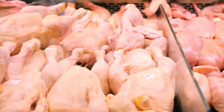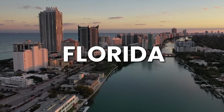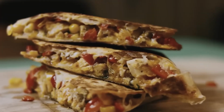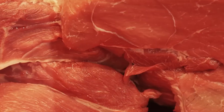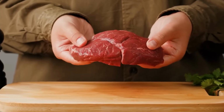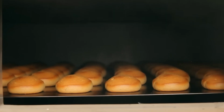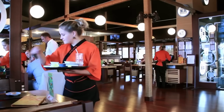It's a performance. But sizzle aside, food safety is where things really start to crumble. Several Chili's locations have been hit with health citations for improper food storage. In Texas, inspectors found raw chicken stored above fresh lettuce. In Florida, a restaurant was flagged for keeping items at dangerous temperatures, meaning bacteria had a front row seat to your quesadilla. Cross-contamination? Common, according to employees.